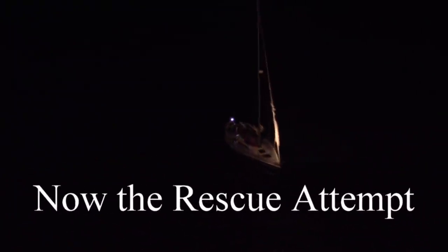Here's the sailboat. They passed behind our stern and now they're on the port side, trying to come around.